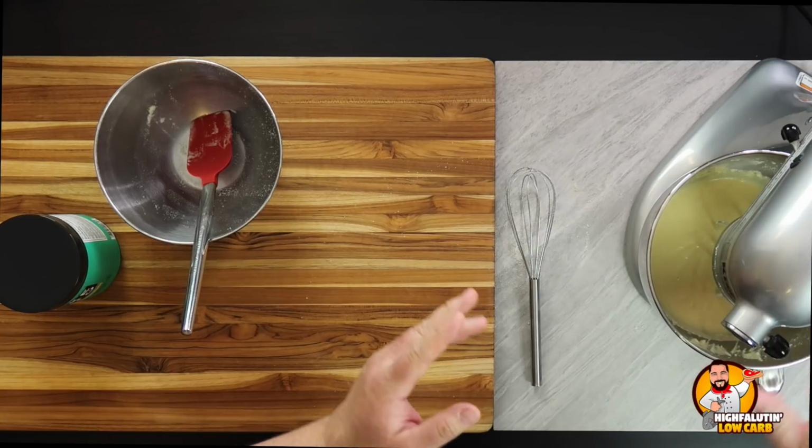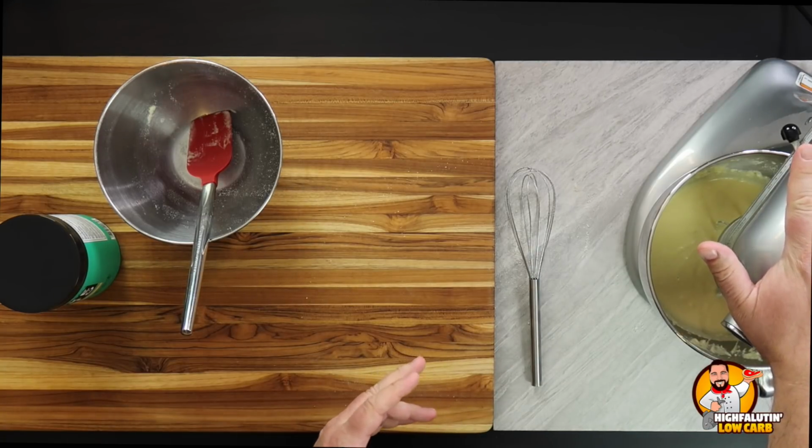All right, so this is mixed, and now it says to let this sit for 2 minutes and then let it mix slowly on low for just a few seconds afterwards before you put it in your pan. So we're going to do that now. I imagine that's because there was a lot of liquid ingredients, so let it kind of absorb that coconut flour.